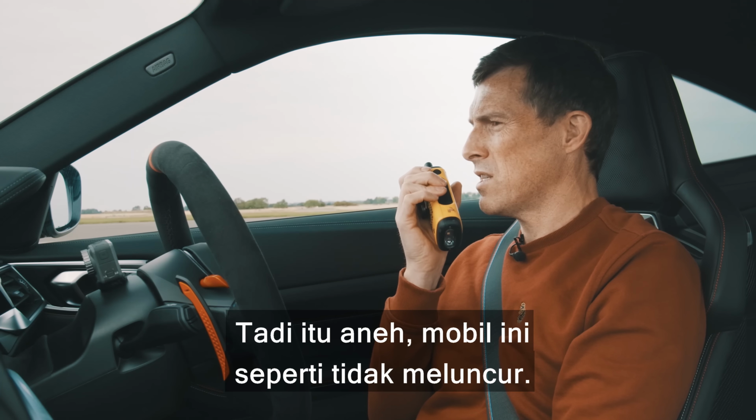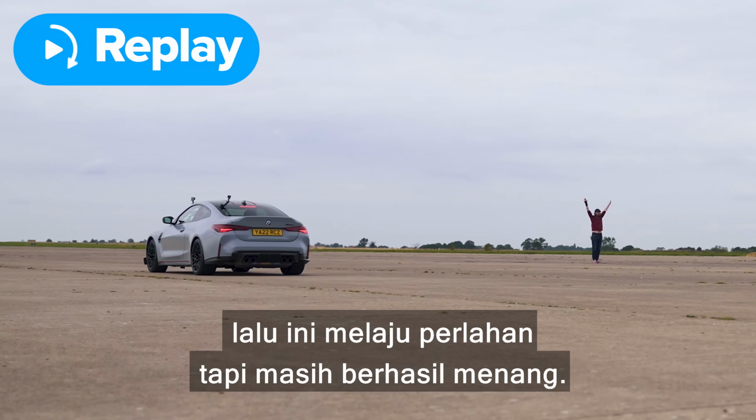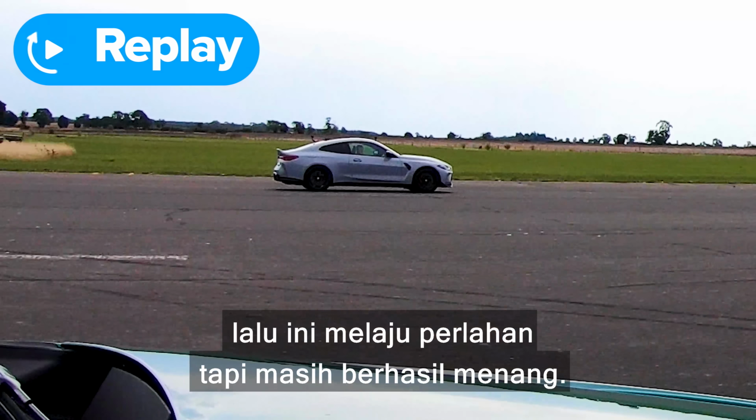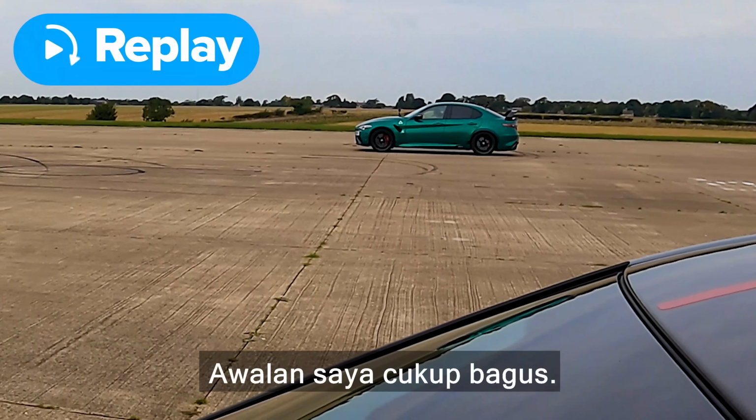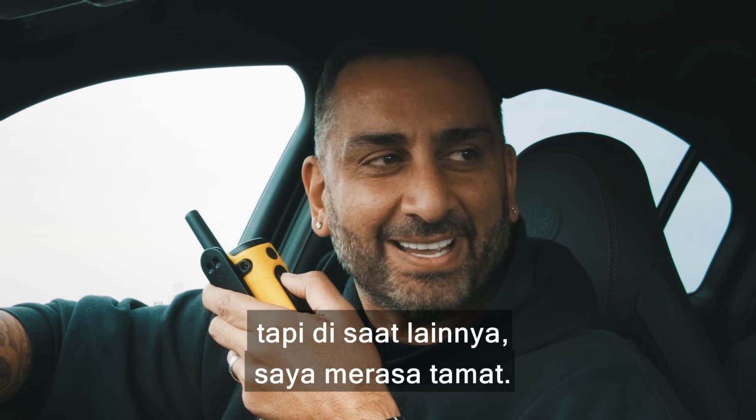That was weird. This thing just didn't launch. It said launch, and it's like its rear brakes were engaged, and then it just eased away, but still managed to win. What was your launch like? My launch was quite good, and for a split second, I was like, oh, hello. But it was a split second, and I was like, okay, yeah, I'm finished.